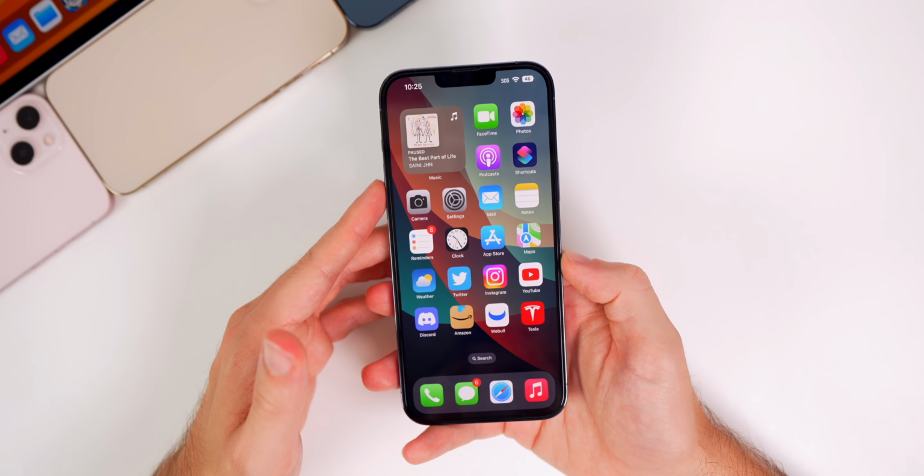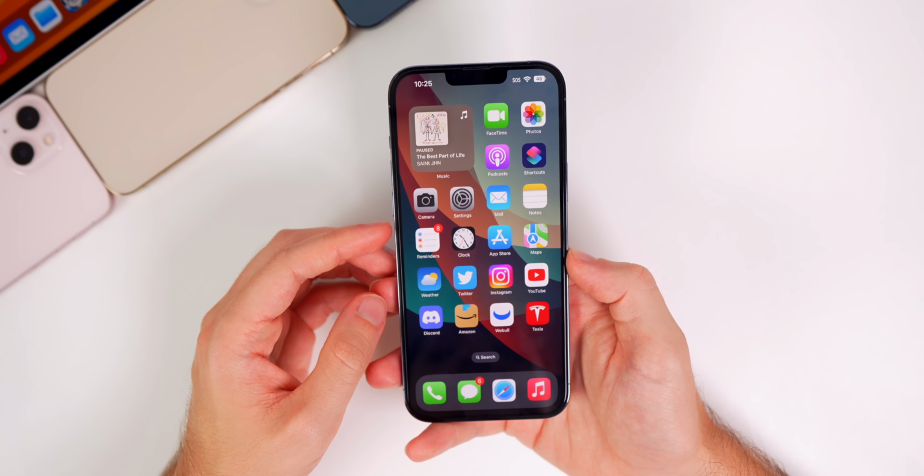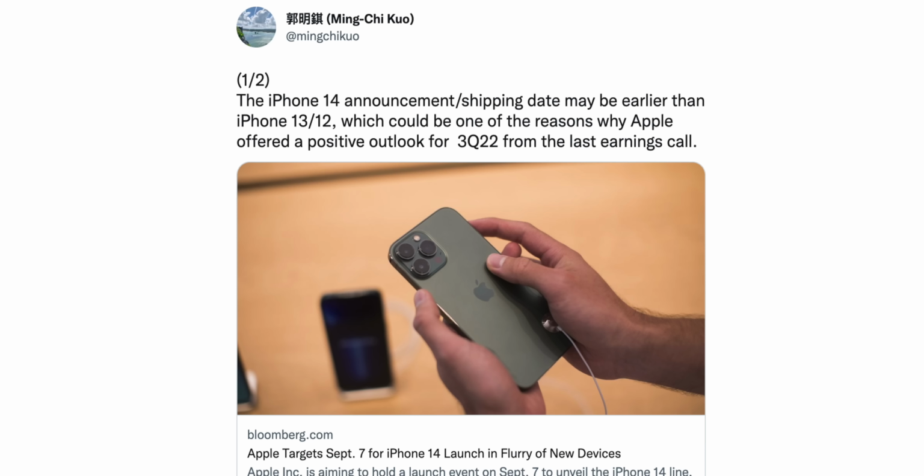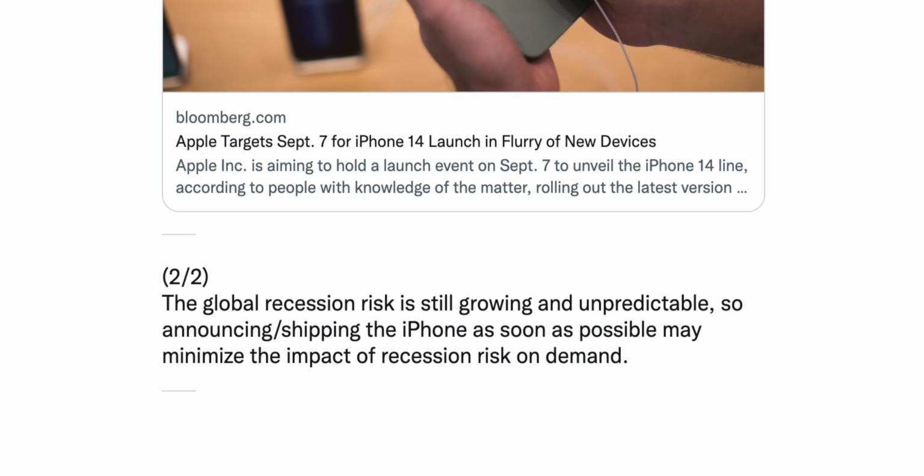And the reasoning behind that may actually come from Ming-Chi Kuo, who put this on Twitter. "The iPhone 14 announcement and shipping date may be earlier than iPhone 13 and 12, which could be one of the reasons why Apple offered a positive outlook for Q3 2022 from the last earnings call. The global recession risk is still growing and unpredictable, so announcing and shipping the iPhone as soon as possible may minimize the impact of recession risk on demand."